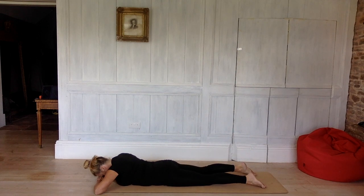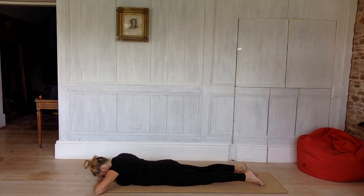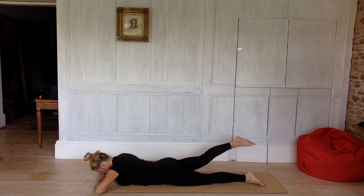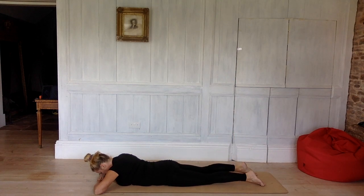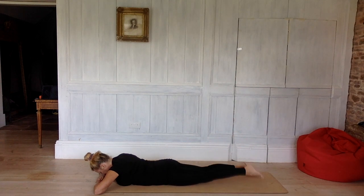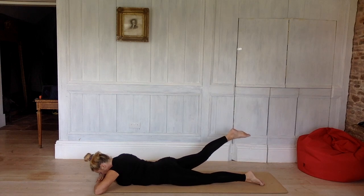Exhale down. Inhale, left leg. Exhale down. Inhale, right. Exhale down. Inhale, left. Exhale down. One more time, each side. Listening to your body again.